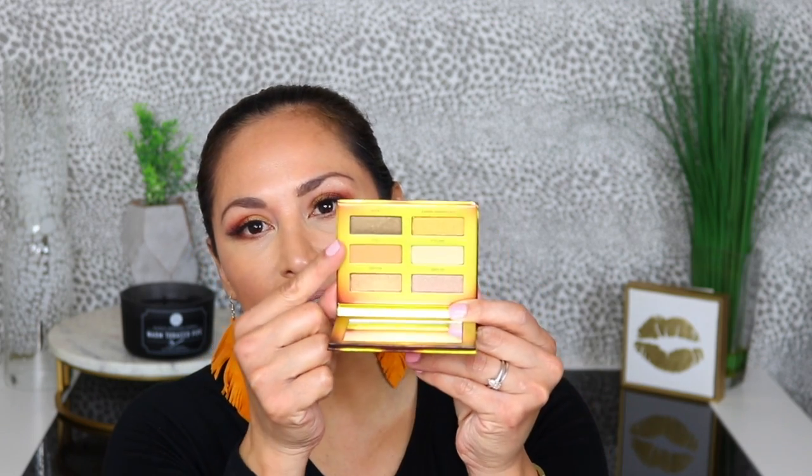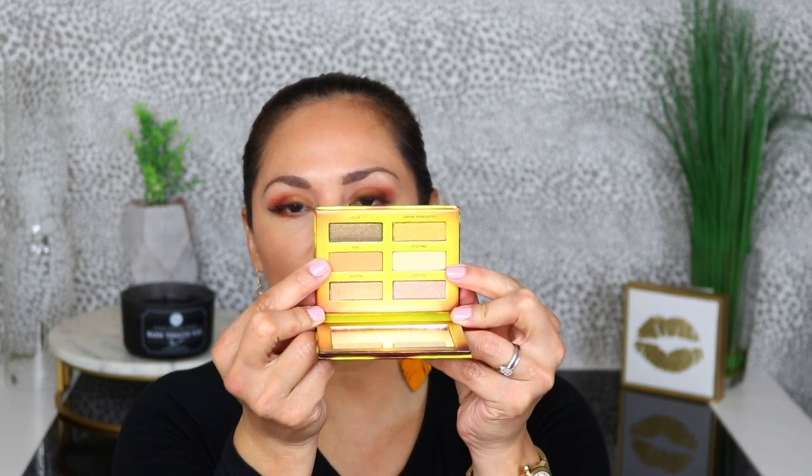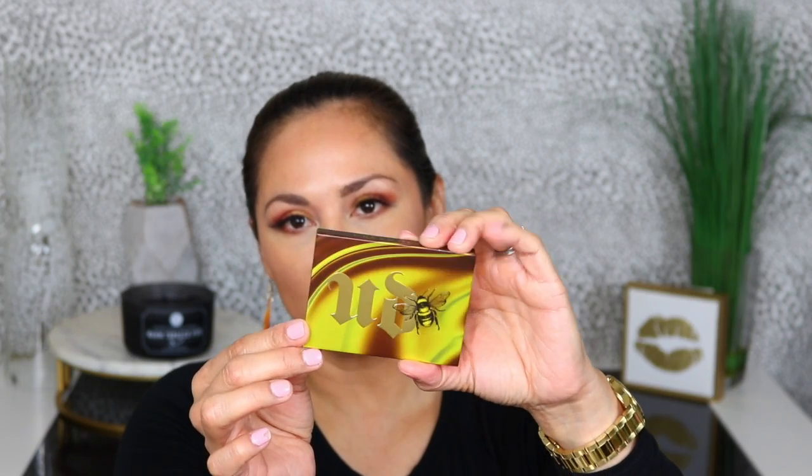They're very sparkly. You've got two matte shades in here, which is this one and this one. This one would actually make for a really good transition shade, and then the other shade here can be used on the brow bone. But I thought that this was really pretty. I can't wait to use it. And the packaging is just adorable with that little bee on the front. So cute. And like I said, it came with an All Nighter honey setting spray.